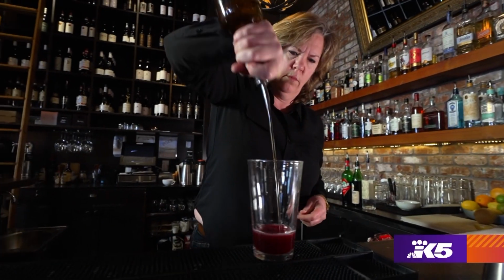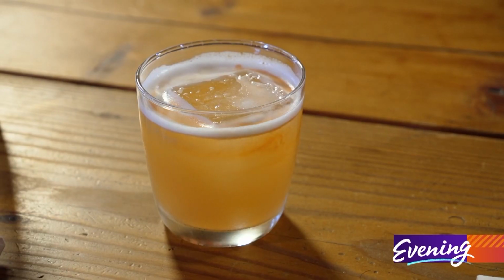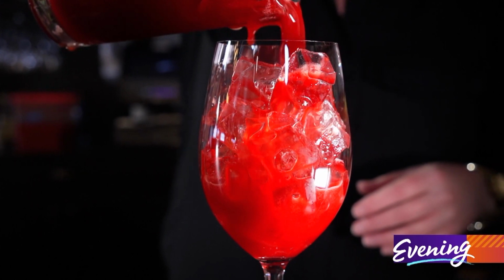Mio Posto also offers seasonally inspired happy hour cocktails. In the springtime, we tried a hibiscus margarita, a Pacific Northwest sour, and the reddest of all, the Terra Rosa, made with beet juice, grappa, and Prosecco.